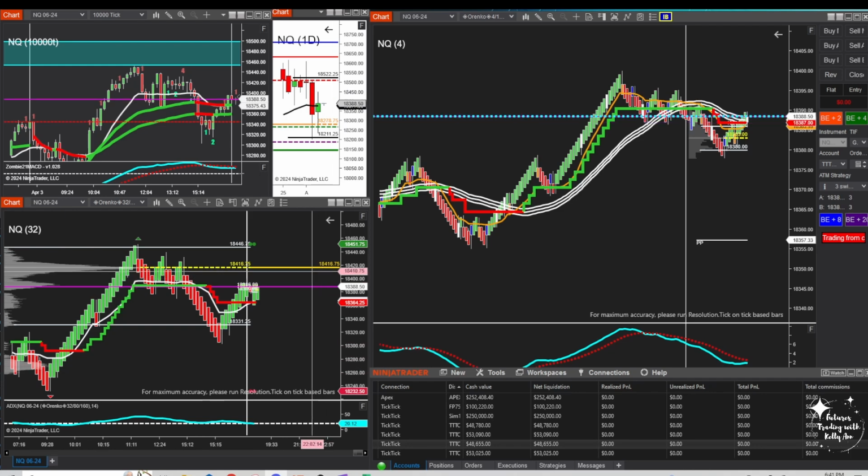I also see that we have a naked POC here at 18416.75. Maybe we go up and hit that. I'm sorry, 18416.75 is the naked POC. And then 446 is value area high. I'm just looking to see what it would take to break this candle here, and it would be around 455. So, I mean, we could go up overnight and break the top of that.